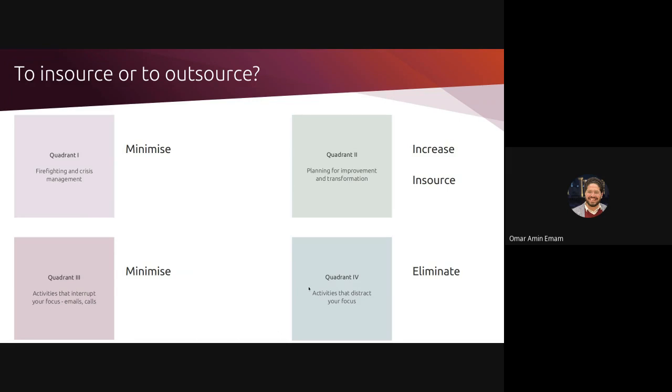Q4 activities are the ones that should be eliminated as they are a complete waste of time. And Q1 and Q3 activities are the ones that distract your focus from strategy and improvement, or from quadrant 2 activities. And in many cases, they might require specific technical expertise, making it even more costly to hire for and maintain full-time equivalents. These activities fall under categories that should be outsourced.